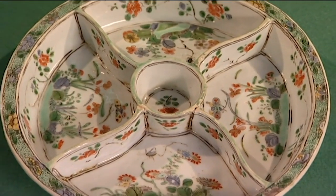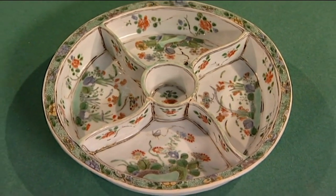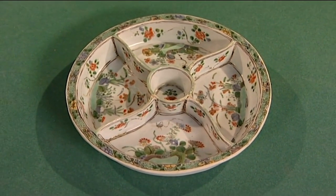Coming up. Did your dad pay for it? He paid £1.25 for it. Something tells me that this item is going to be worth a lot of money. Find out after the break.